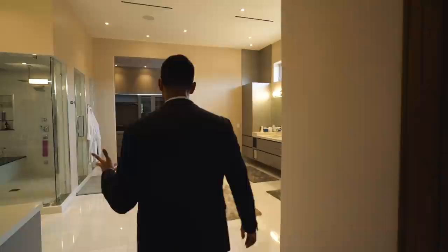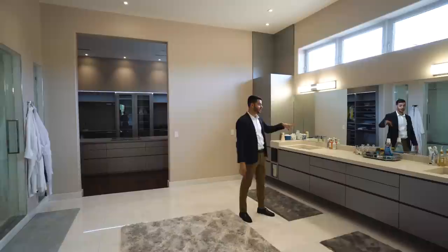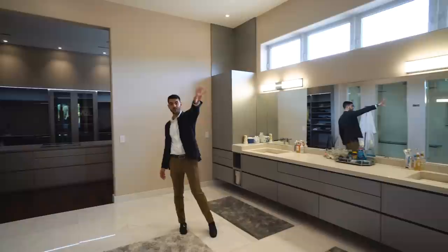All right. So this right here is the master bathroom. You have a double vanity over here. Along with the sinks that are in the other bathrooms there, you have two vanity sinks here, so you can brush your teeth in the morning, get your stuff done, with storage space all along. It's beautiful, floating, and gray. It matches the features throughout the entire property.